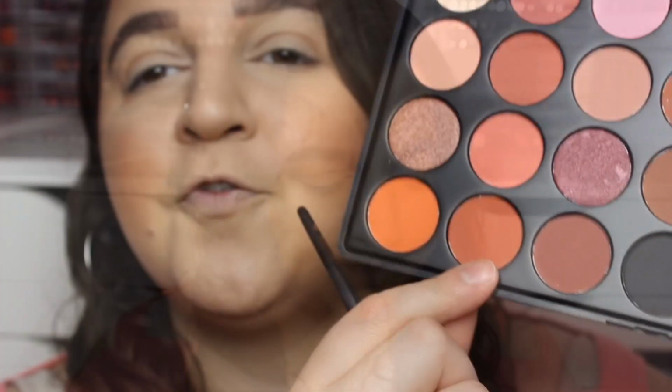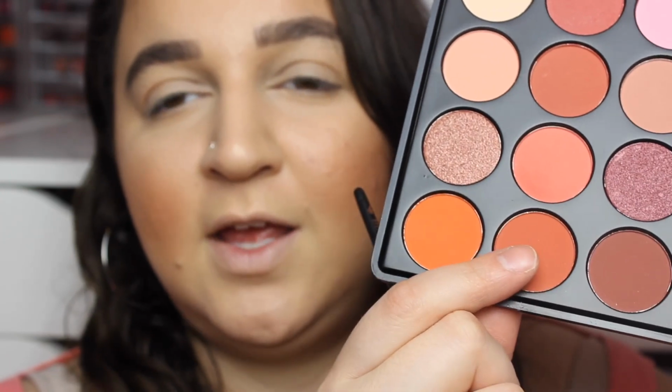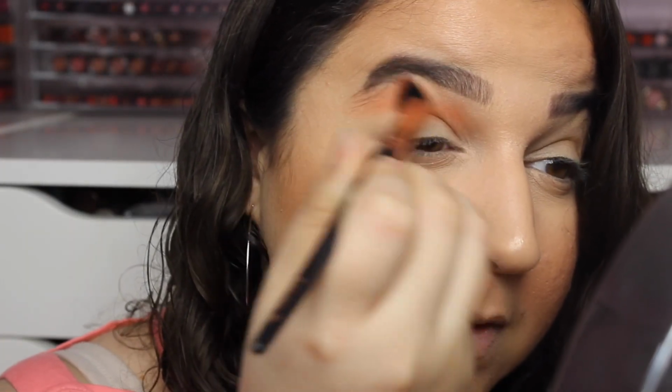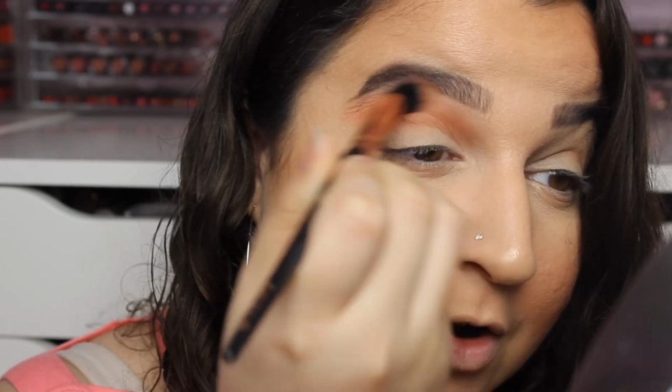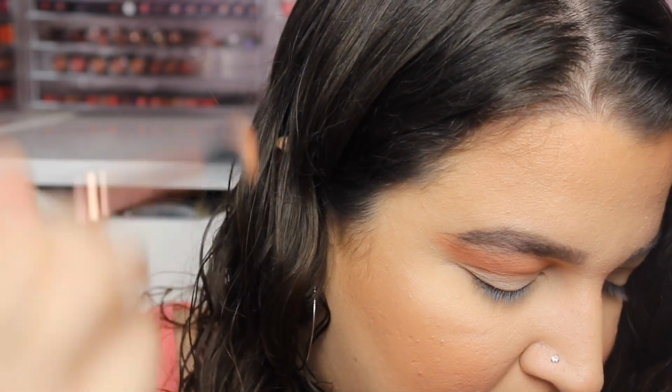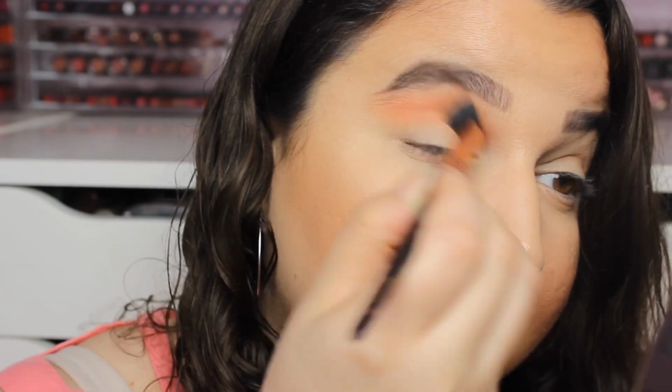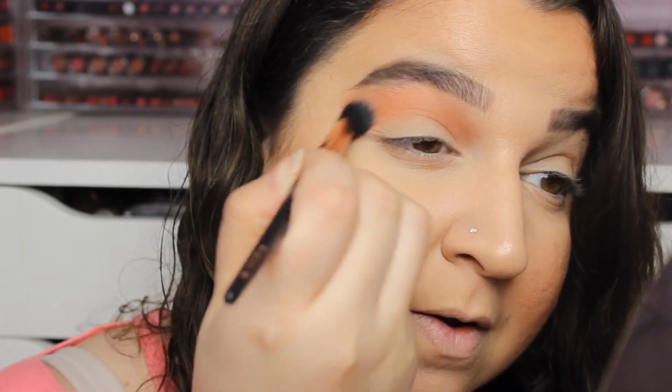So I'm going to start off with the tutorial, and then after that we will get into some swatches. From the bottom row, I'm going to take this second shade and put that into my crease. The downfall to this palette is there's no mirror, so I have to hold my big mirror up. Well, it's pigmented to start off with, and the shade is quite true. There's no patchiness or anything. Wow, it is very pigmented. I still cannot believe this palette was £7.95.